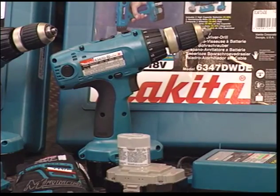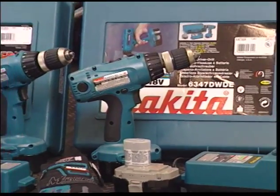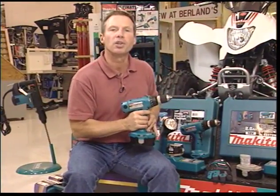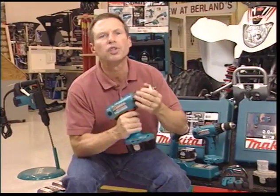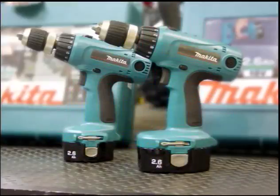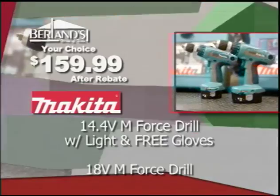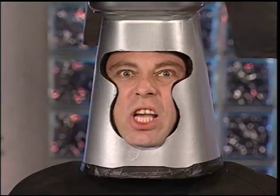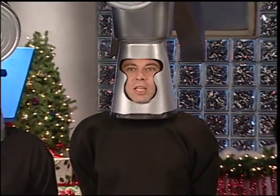mechanics M-Force gloves. Step up to more power with the 18-volt M-Force drill. The 18-volt kit comes with two batteries, a charger, and a carrying case. And all M-Force drills feature an extra heavy-duty chuck for secure bit tightening. The Makita M-Force cordless drills are just $159.99 each after rebate. This holiday, give the gift of a hammer.